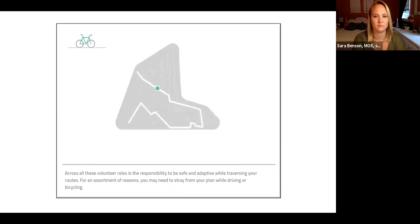Across all these volunteer roles is the responsibility to be safe and adaptive while traversing your routes. For an assortment of reasons, you may need to stray from your plan while driving or bicycling. We will discuss how to handle these adjustments later, though want to emphasize the importance of being flexible when needed throughout the campaign.